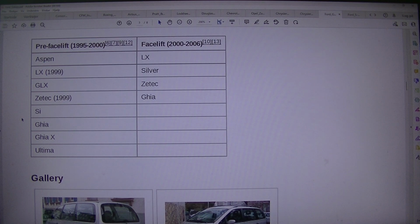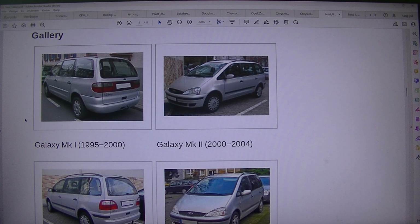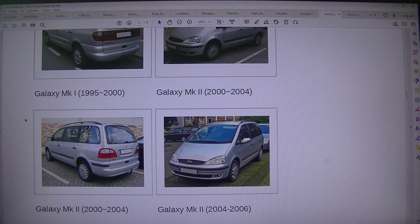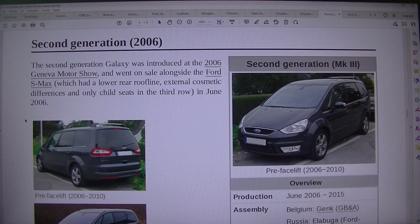Gallery. Galaxy MKI, 1995-2000. Galaxy MK2, 2000-2004. Galaxy MK2, 2004-2006. Second generation, 2006. Second generation, MK3.